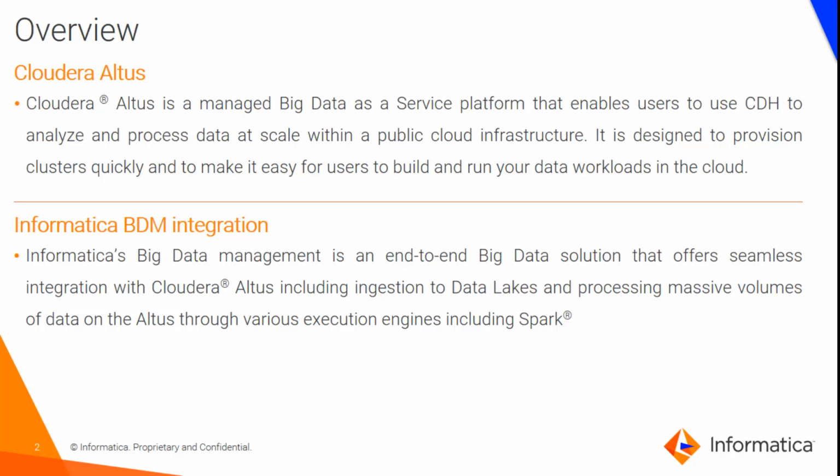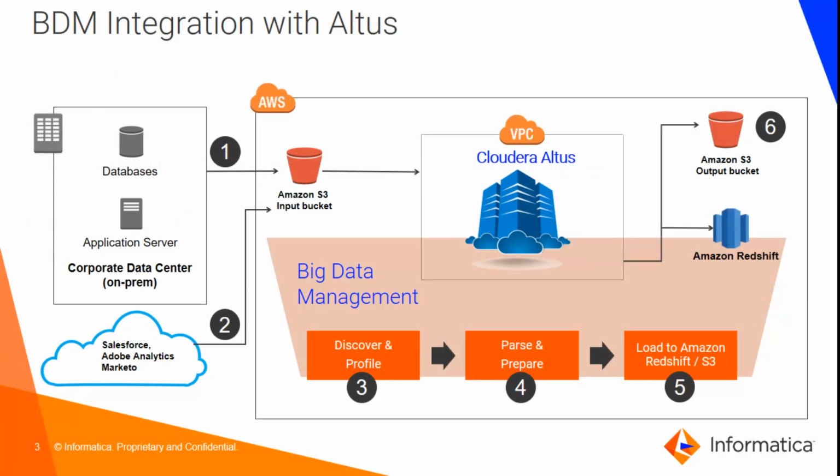So what we have done from a big data point of view is to create an end-to-end big data solution which offers our customers a seamless integration with Cloudera Altus, and this will help our customers solve use cases like data lake. When we talk about a data lake use case, this is a typical scenario we see in our customer base. Customers use Informatica Big Data Management to move data from their on-premise system or any kind of cloud system to Amazon S3 storage, and then they use Cloudera Altus to prepare the data. The final data is written back to S3 or Redshift for analytics.